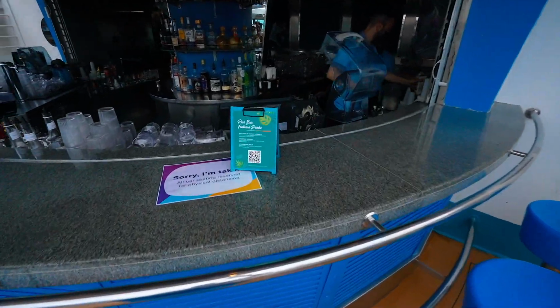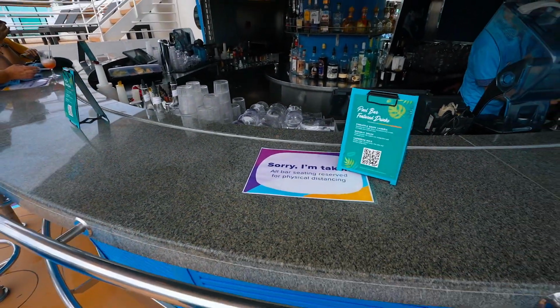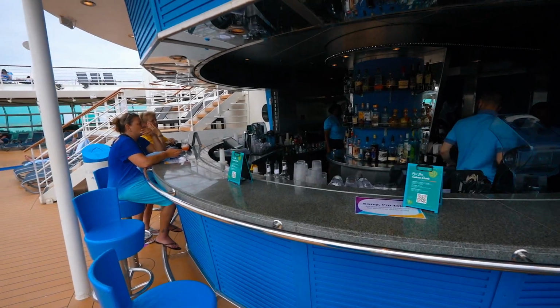As far as the main deck goes, the only difference I can see, you know, they're social distancing, they have those guidelines, are at the bars. They ask nobody to sit at the bar. You can only get a drink and then you can go. So there's no sitting at the bar. And I think that's really the only big change here on the decks. The chairs are socially distanced, and that's about it.